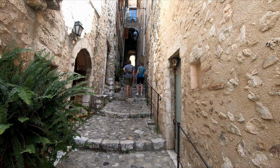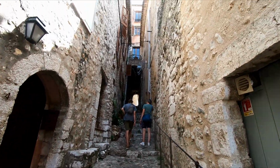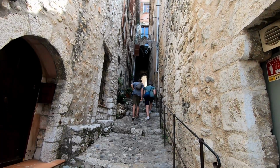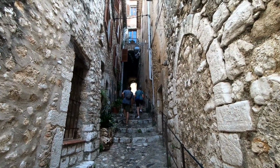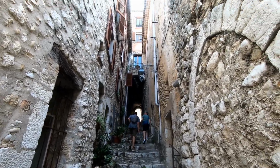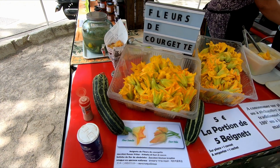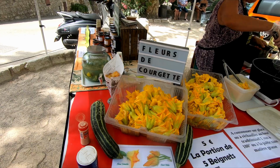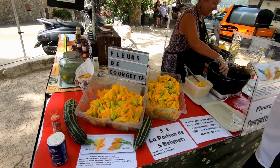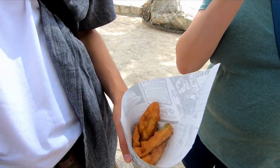Fantastic place. Another cool street here. Not like every one of them isn't cool, but this is the one from the outer walls, and we're heading back towards the center of the town. We're about to try some zucchini flowers deep fried, which is very interesting. Apparently something they do here in beignet form.